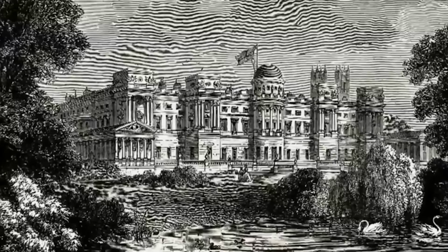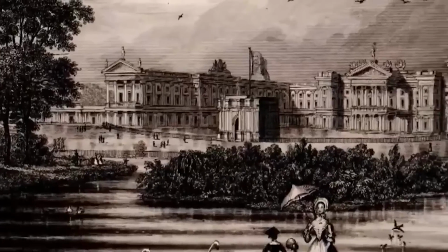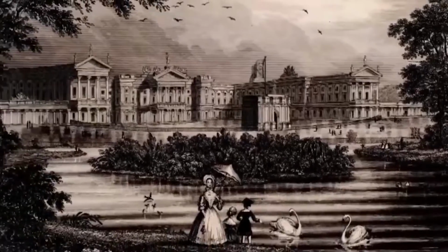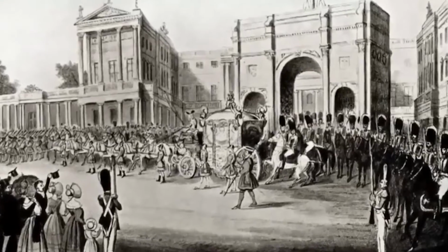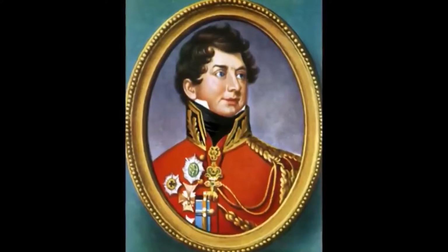The pièce de résistance was Marble Arch. The arch was built in front of the palace as its grand entrance. A marble from Italy. Every time the monarch swept through there, it would be with an imperial grandeur. But unfortunately, George never did get to sweep through the arch. He died in 1830, aged 67, before his grand palace was completed.